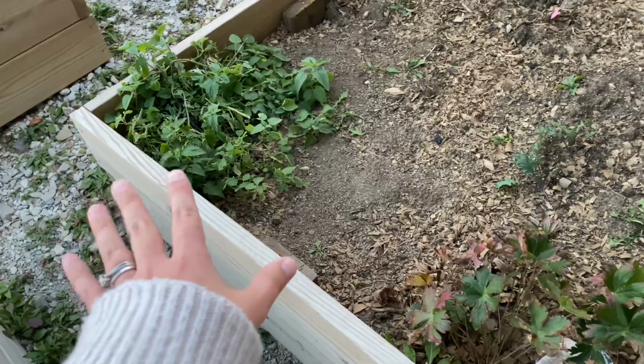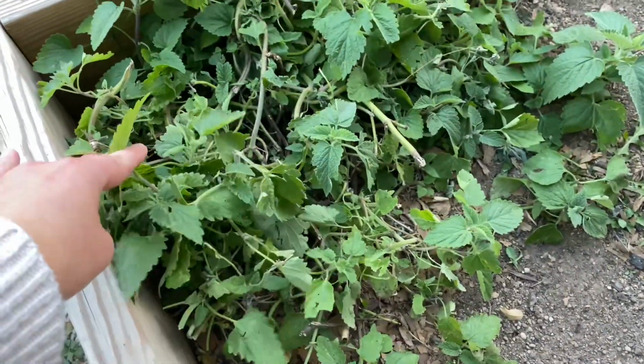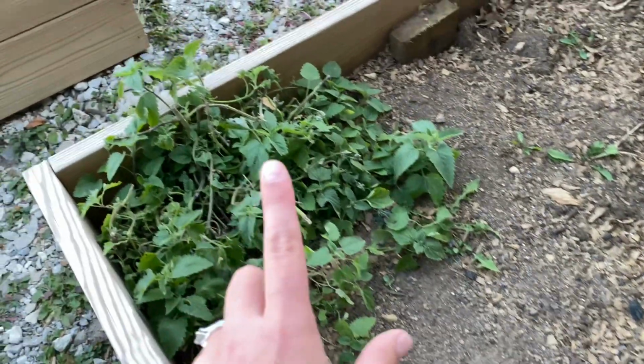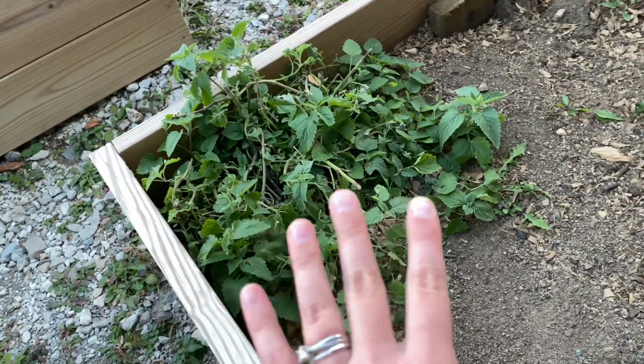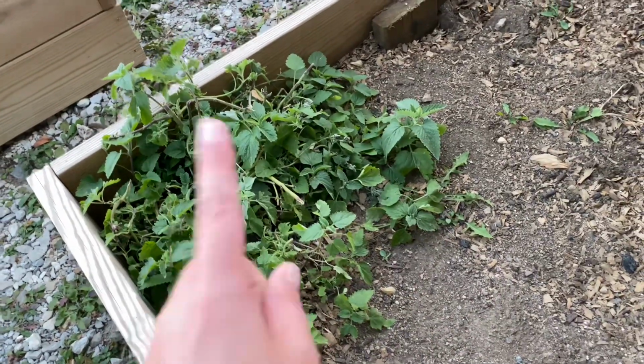Coming over to the other bed, we still let the cats out, so you can see how this catnip is well loved by them. It's kind of destroyed, but it keeps coming back. Catnip is in the same family as mint, oregano, and all of those. You can't kill herbs, so don't be afraid to chop this down. It will come back in the spring, I have no doubt. Here also we have kale.